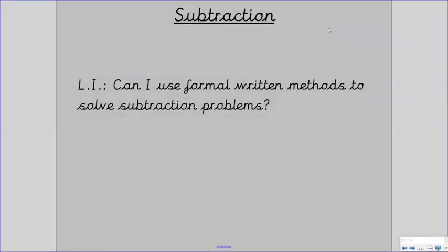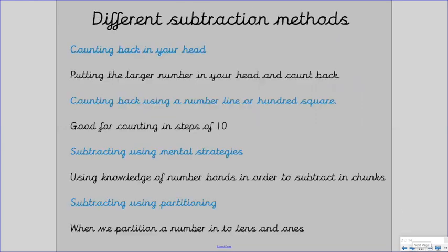So today we're going to be looking at subtraction. And in particular, we're going to see if we can use formal written methods to solve subtraction problems. Now you've probably been using different methods for subtraction, and these are just a few of them. So one of the methods is counting back in your head. And that's where we put the larger number in your head and then count back. Now this only really works if you're using smaller numbers. You might count back using a number line or 100 square. But that's only good if you've got 100 square to hand, or you've got the time it takes to be able to draw out different number lines.